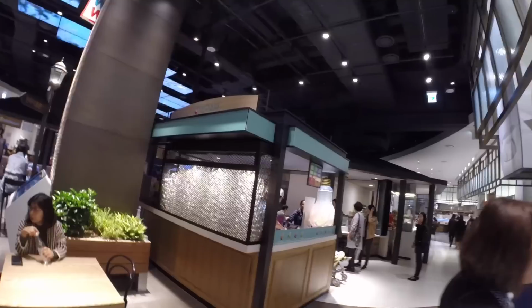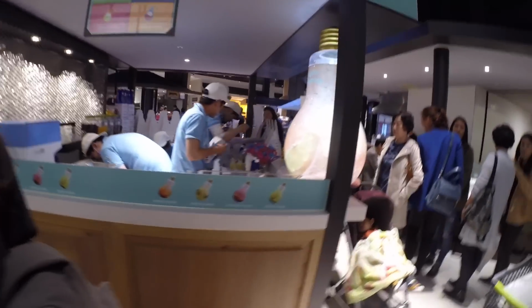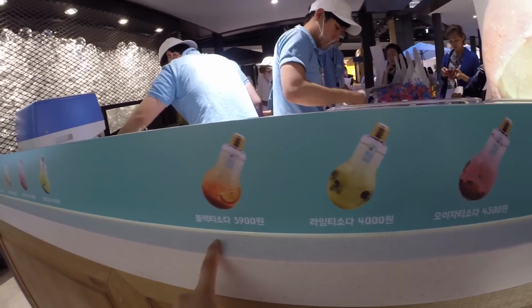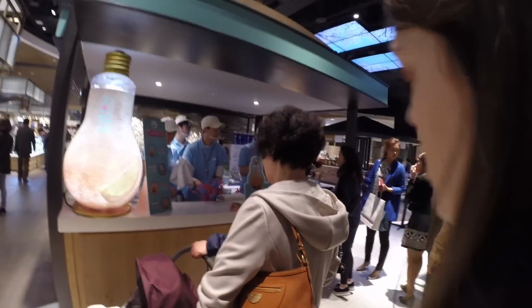Whoa. Do you see the cherry blossoms in the background? It's cherry blossom season. There's a line. Okay, so it's called Jongu Soda. Oh, I thought it was literally a giant one. No. Ooh, they have Omija Soda, Green Tea Soda, Lime Tea Soda. The line is over there.